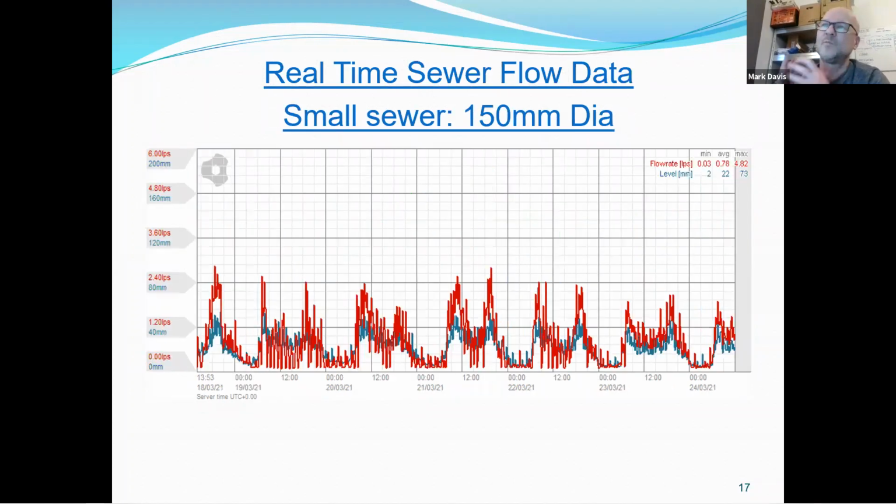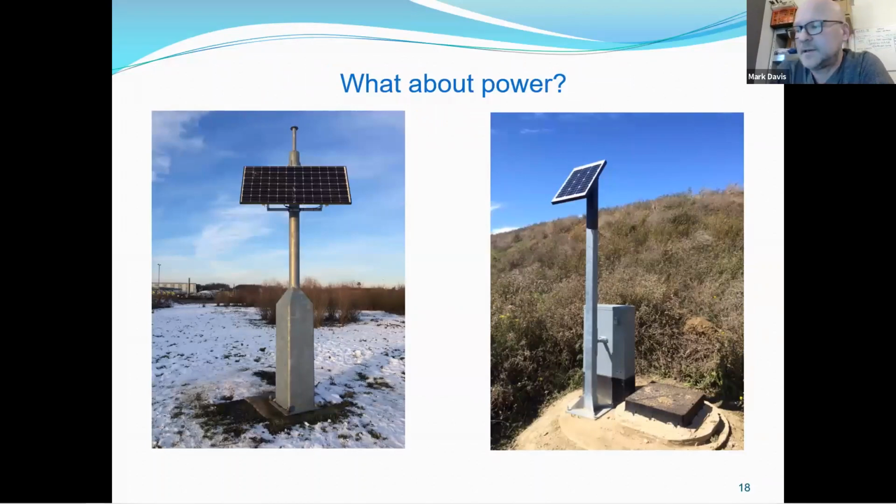I mentioned about needing a wide range. That's important because we can also use the same equipment to measure low flows. And here you can see we're measuring levels down to 2 millimeters, effectively a trickle, up to 73 millimeters in a very small pipe for a very small local sewer network. The importance of being able to measure these small flows is that you can pick up leakage and infiltration, even when you shouldn't have any flow. It's very useful.